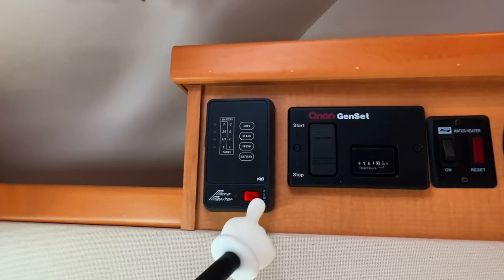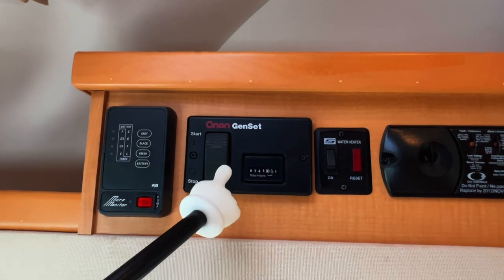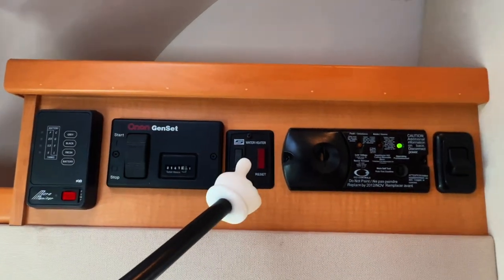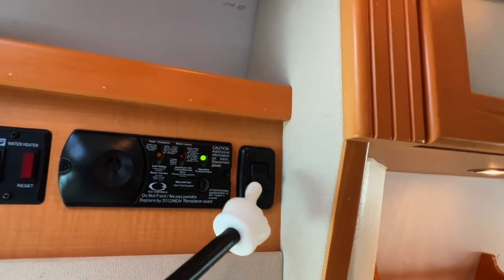Got your level tests here for your gray, black, and fresh water, your coach battery. Water pump on/off, that pumps the water out of the onboard fresh water tank. Generator start/stop switch that has 141 hours. This runs off the fuel tank. It will stop running around a quarter tank, so it's not possible to drain your tank. Got your water heater on/off, this ignites itself. Noxious gas detector, got a light switch here.